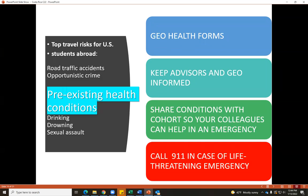The number one thing we ask you to do is to complete your Geo health forms and complete them honestly. We don't prevent students from going away because of information that they put on their health forms. It's really important that we know if you have health issues so that we can get you the appropriate help that you need, as quickly as possible.